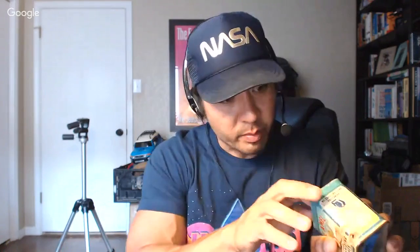Hold on. What the hell is this thing in the back? What is this? Oh, it's a lock. A piece of a lock. Okay. So nothing of real crazy value here. But the box itself, I can sell in my booth for about 16 to 20 bucks.